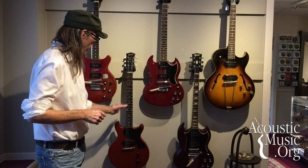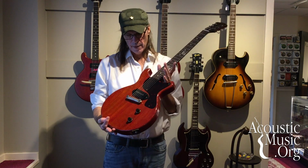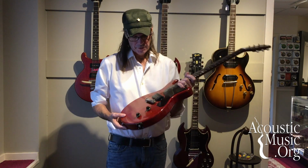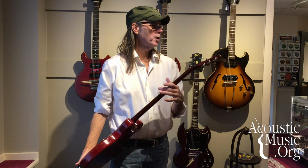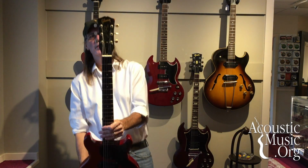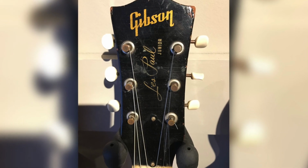Anyway, starting off with this 1961 slab body Junior. Some folks would say that by '61 they were SGs, but there is a silkscreen logo identifying it as the Les Paul Junior.